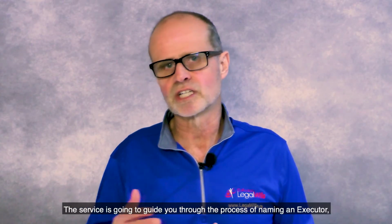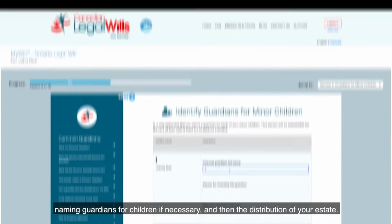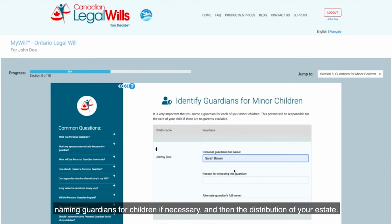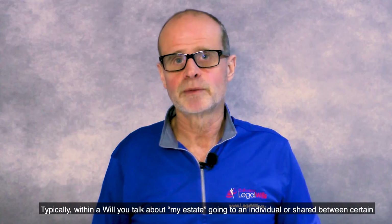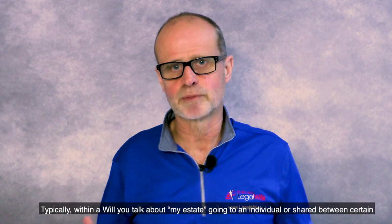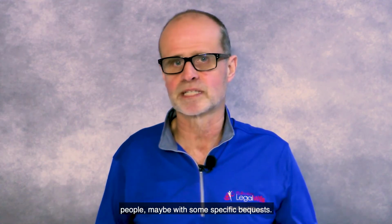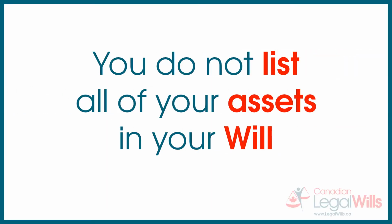The service is going to guide you through the process of naming an executor, naming guardians for children if necessary, and then distribution of your estate. Typically, within a will, you talk about my estate going to an individual or shared between certain people, maybe with some specific bequests, but you do not list all of your assets in your will.